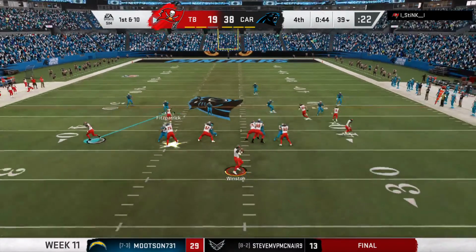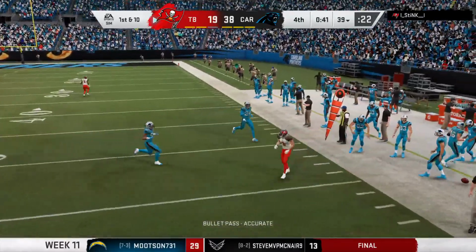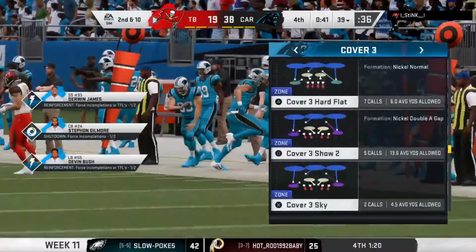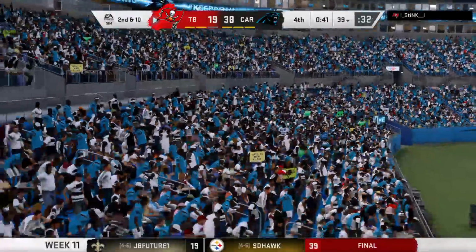Trying to shake off the interception from the last drive, he'll look to throw. And nearly another interception. They've been around the ball all game. Brandon, at least there's one bright side to that incompletion. What's that? It wasn't an interception.